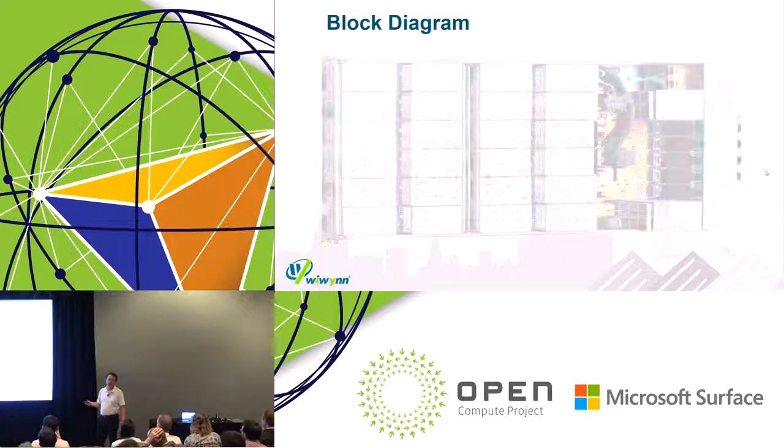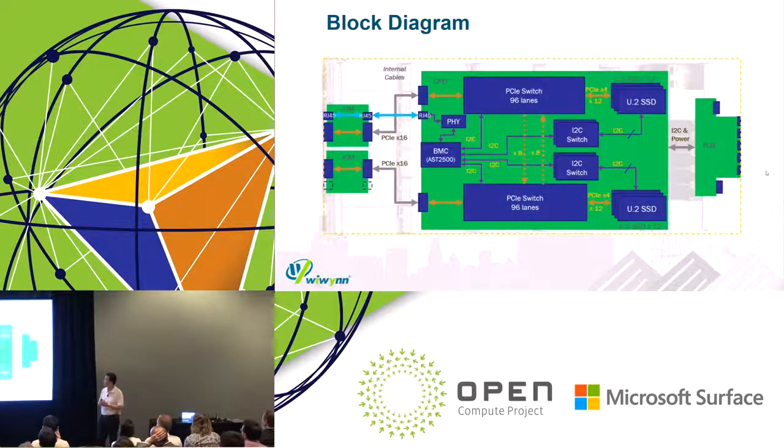Later I will share the system block diagram. In this block diagram, we have two IOM modules. The IOM module has an RJ45 and also the PCIe x16 internal cable from the IOM module to the drive plane board. For the internal cable routing, we are using OCuLink cable.